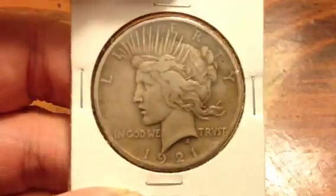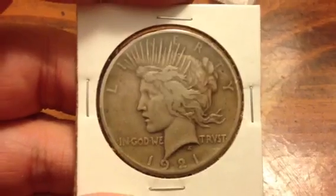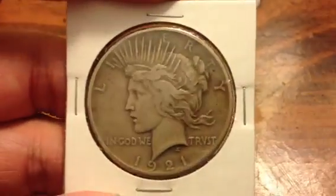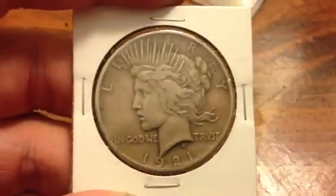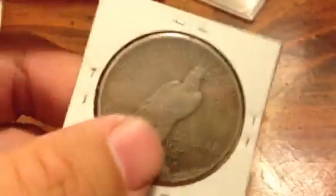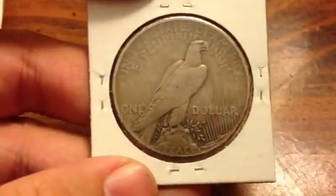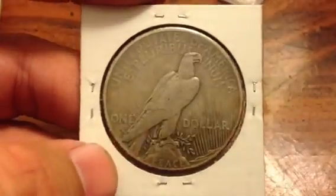This one's like a VF, and a VF example in this particular one's about $150. There are just shy of over 1 million of these produced. A buddy of mine found 2 or 3 of these in a recent dump off. A customer came and dropped off $500 face in Peace and Morgan dollars, and there were actually 3 of these in there. So this is one of the key dates to look for, along with the 35S and 1921.